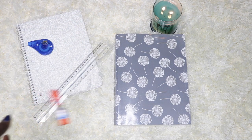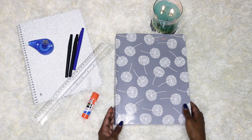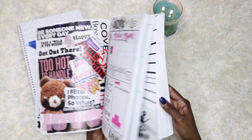So guess what? Remember the bullet journal I mentioned in my last video? This is it, and I'm going to do a quick flip through to show you guys how I've been using it to help organize and manage my time better.